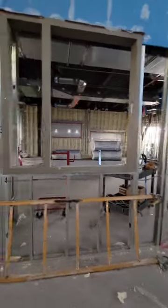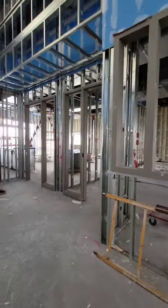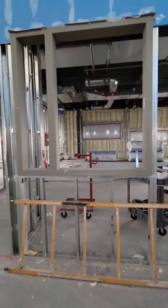Exterior walls over there will match these. There'll be like two windows per. Oh, I see. Okay. All right.